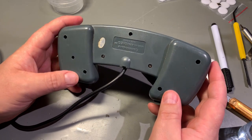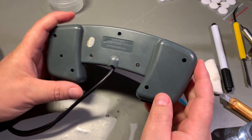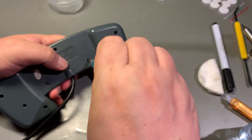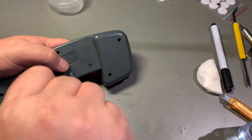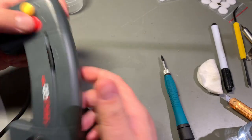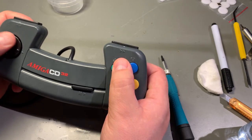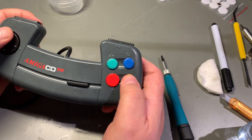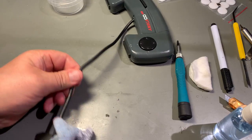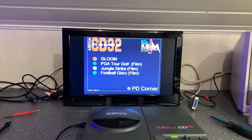So this was actually missing a couple of screws, but I don't have those kinds of screws, so I can't really add new ones, but I think it holds fairly good anyway. Alright, so that was the controller. Final touch to clean the cable. Alright, I'm just gonna test the controller a little bit, and then I think I can conclude this video.